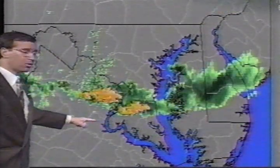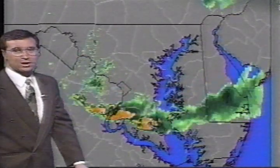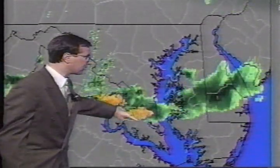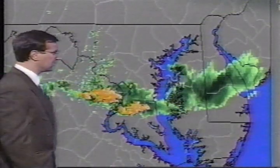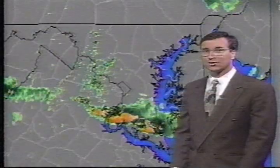Nasty storms heading over to Stafford County, Virginia, Charles County, Maryland, and St. Mary's County. You still have to deal with these. They're heading right down the Patuxent River. Not quite like last night, but still, these storms had to be dealt with. Possibilities.